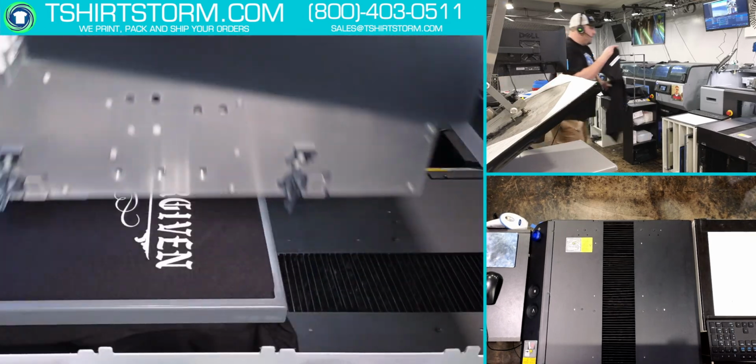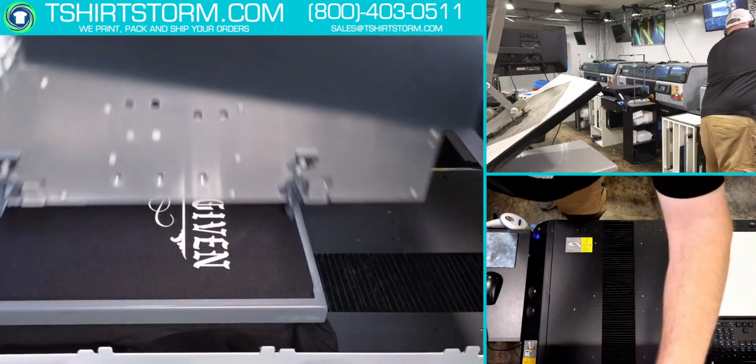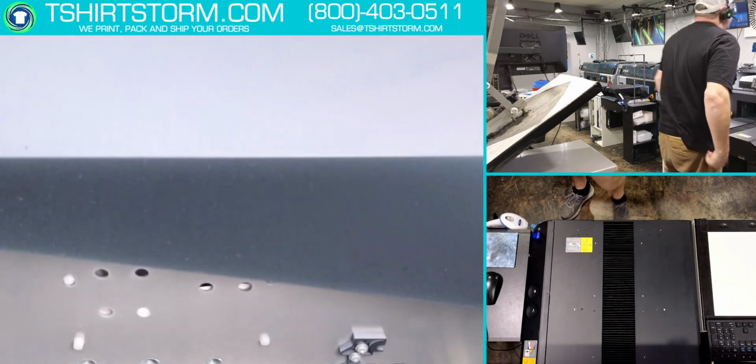All right, we're going to print another shirt here for Fallen Forgiven. I got a handful of them. As you can see, the prints are nice and white.